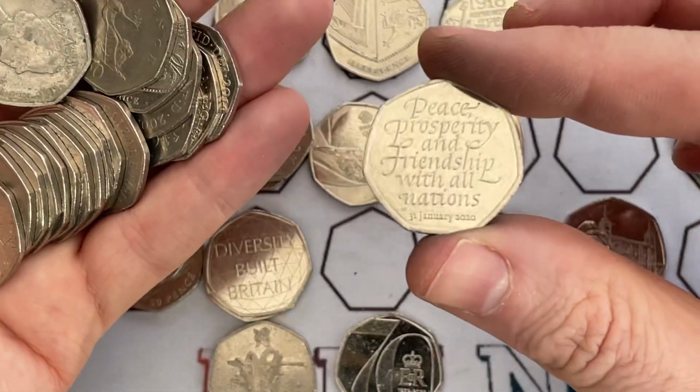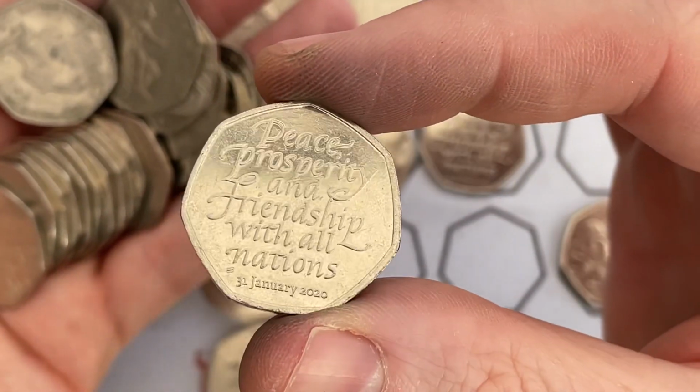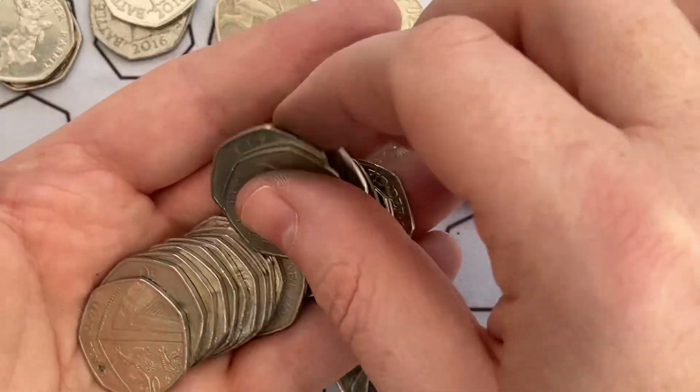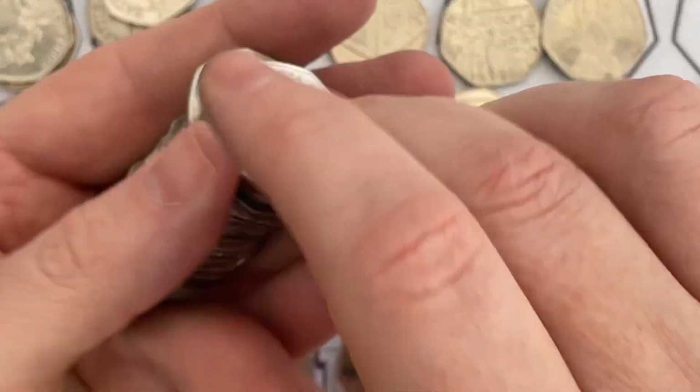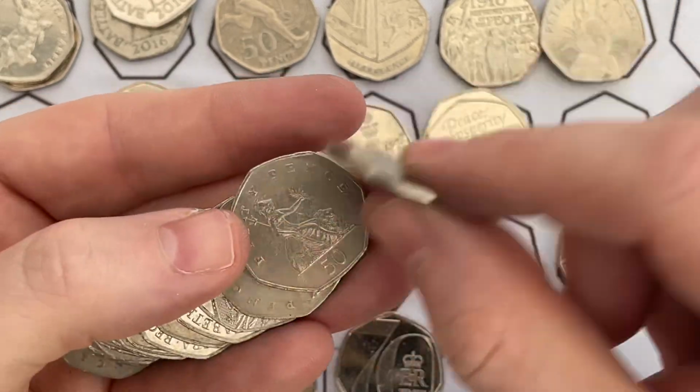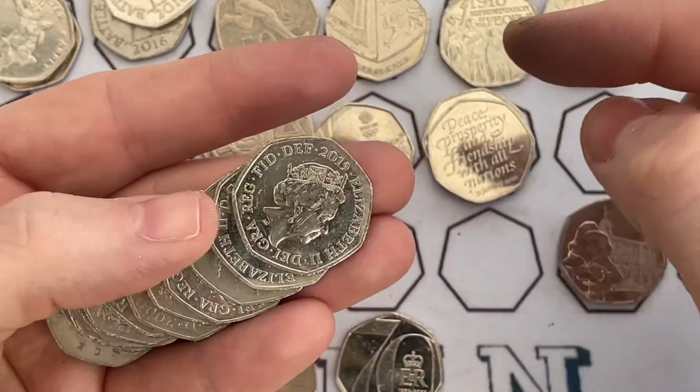Brexit, right? Another fact about Brexit. It was quite divisive, and it was only just over 50% of the people that voted yes. It was very, very tight in terms of statistics.